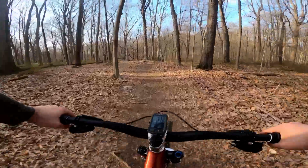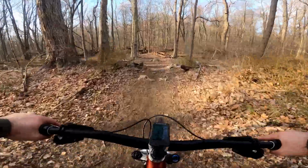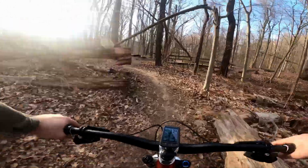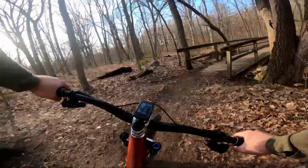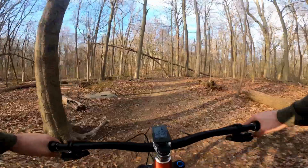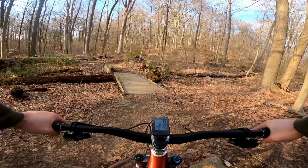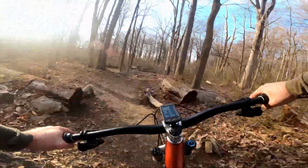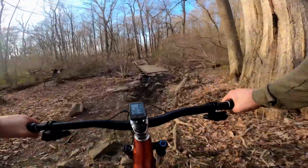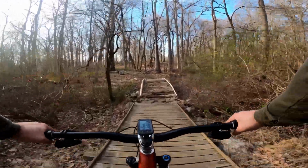A lot of either unsanctioned or just unmaintained trails around here. Keep an eye out for. This definitely isn't the bridge that I crossed on the way in. Nor is this one. Oh, but I see the parking lot. Look at this old bridge.